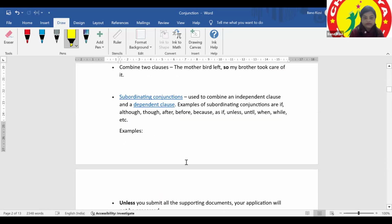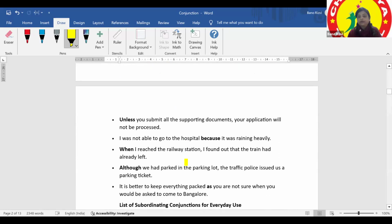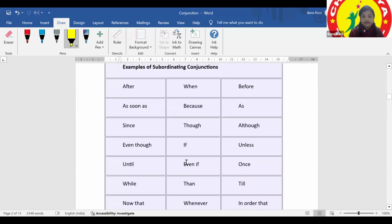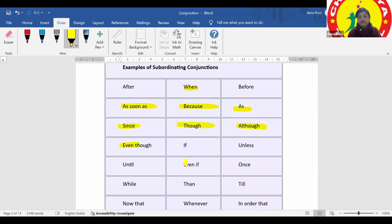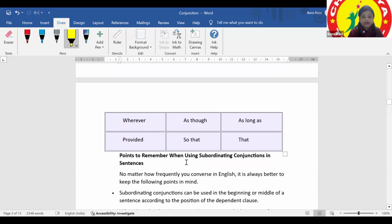Now we have subordinating conjunctions. These are conjunctions that combine an independent clause with a dependent clause, for example, although, if, after. Unless you submit all the supporting documents, your application will not be processed. I was not able to go to the hospital because it was raining heavily. Here is a list of subordinating conjunctions: after, when, before, as soon as, because, as, since, though, although, even though, if, unless, until, even if, once, while, till, now that, whenever, in order that. There are more over here.